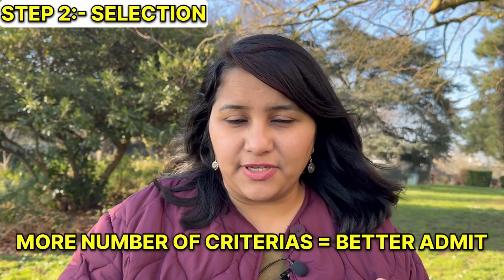Now let's move to step number 2, and step number 2 is selection. So out of the admits that we have, we're going to select the one which is best for visa approval. Now here again, I'm going to give you 5 criteria, and your objective is to see how many criteria your admit fulfills. The more criteria your admit fulfills, the better it is for visa approval.